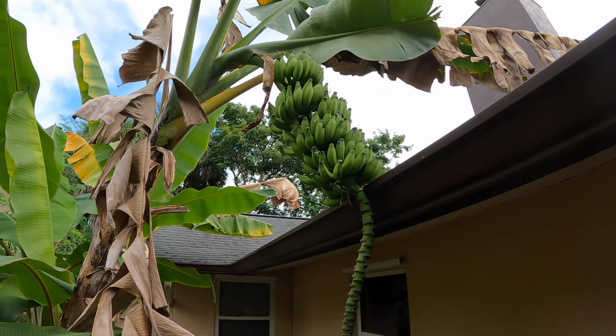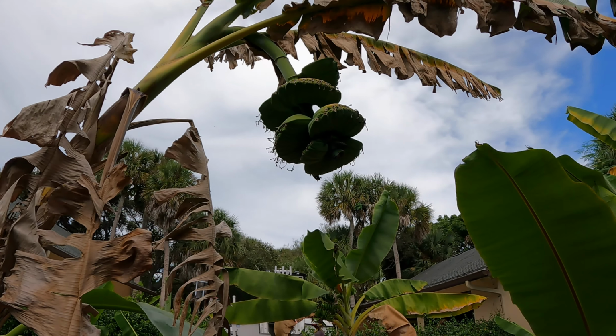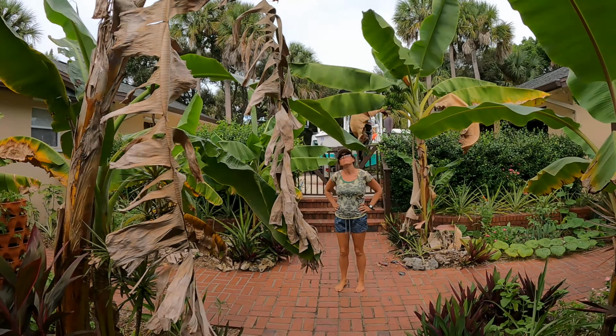This is our almost ripe Mysore rack, and then we have an exciting one up here. This one's almost ready. This is the praying hands. They have been on here for a while. I think we might actually take these down soon.